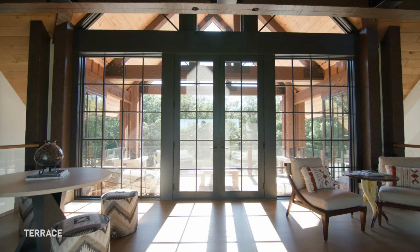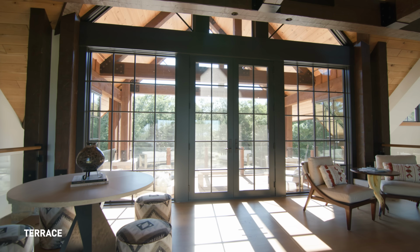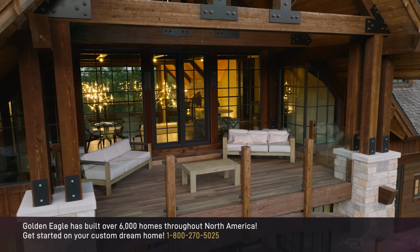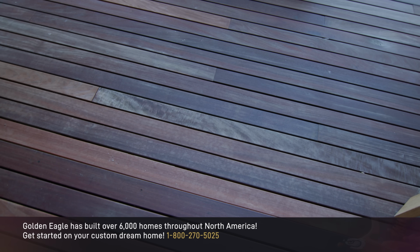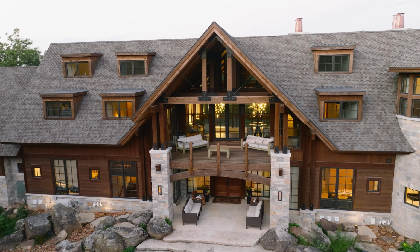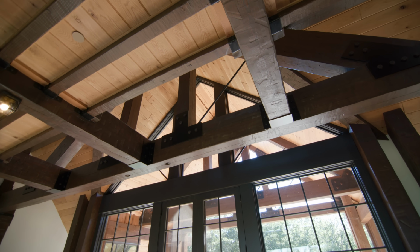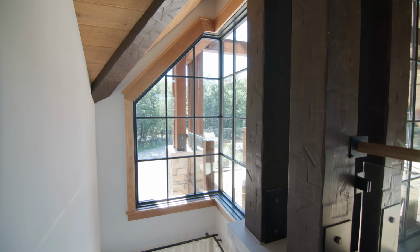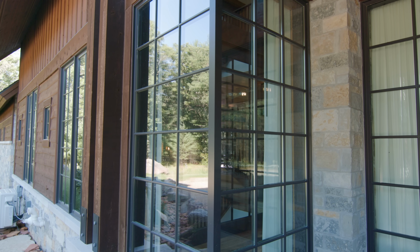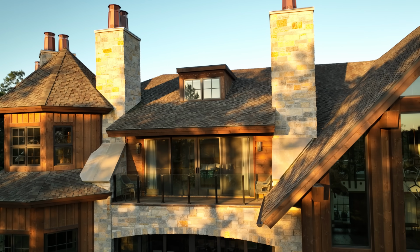Just beyond, the terrace is set slightly lower, so sightlines stay clear. A glass railing keeps the focus on the view, while broad teak slats define the floor surface. Overhead, two large timber trusses echo those of the great room, tying the spaces together. Corner windows extend the view without interruption, part of the home's energy-efficient glazing system.